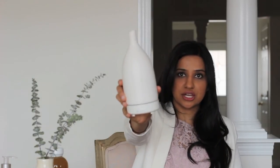I actually bought this for a lot of my family members at Christmas time because it's just one of my favorite things, and I like to give what I love to use. So Sage, love it.